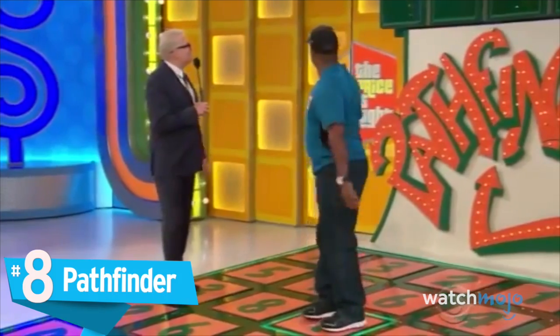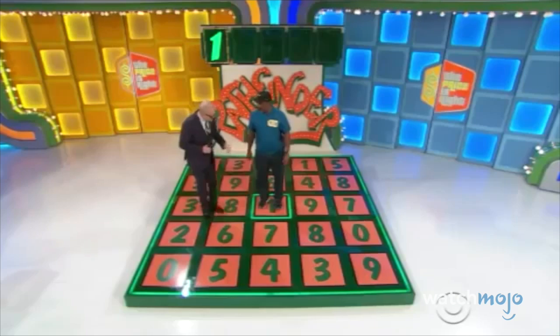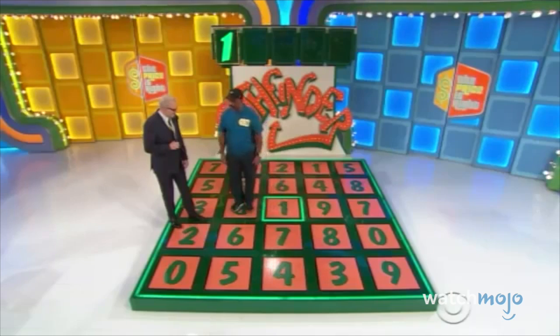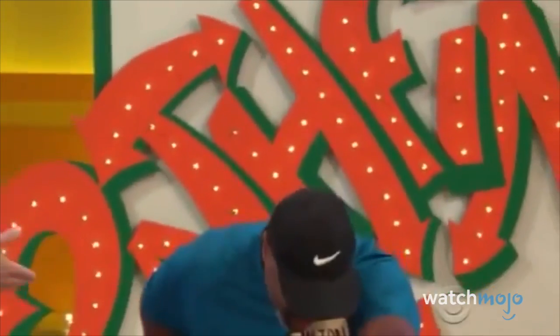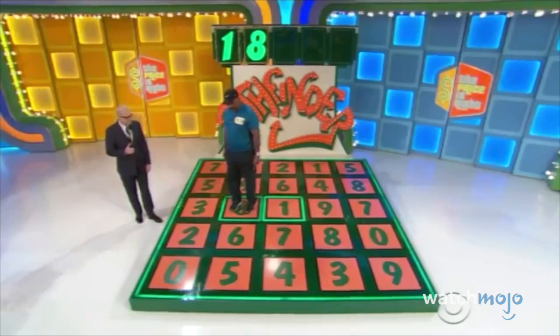Number 8, Pathfinder. The concept of this game is simple and hasn't changed since 1987 when it first appeared on the show. Contestants must walk their way to a car, literally. They step from the first number either forward, backward, left, or right to what they think is the next number in the price.